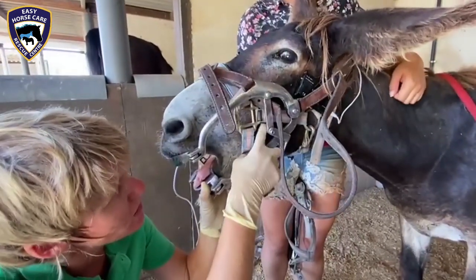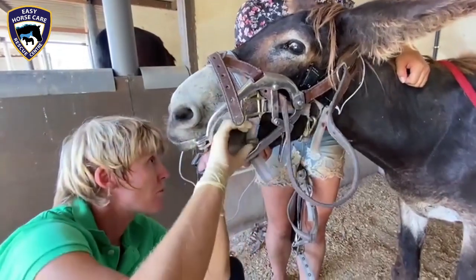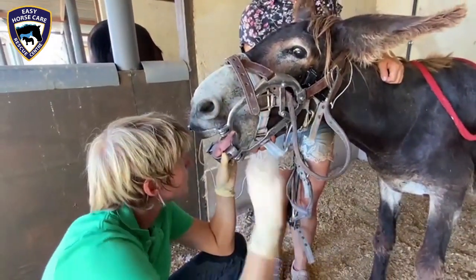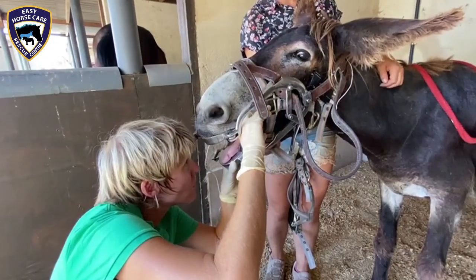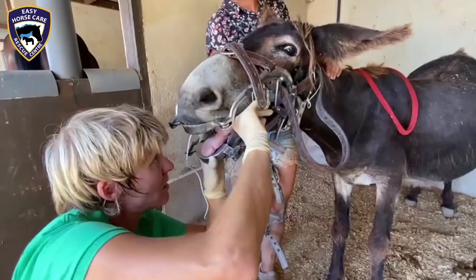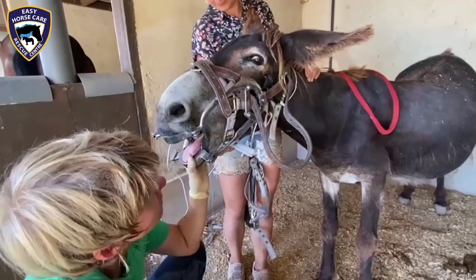So usually this has to be removed because it's too big to come through the natural opening. So that needs to be done through a surgery. Usually you do it by opening from inside the cheek and removing the stone to the inside of the mouth.